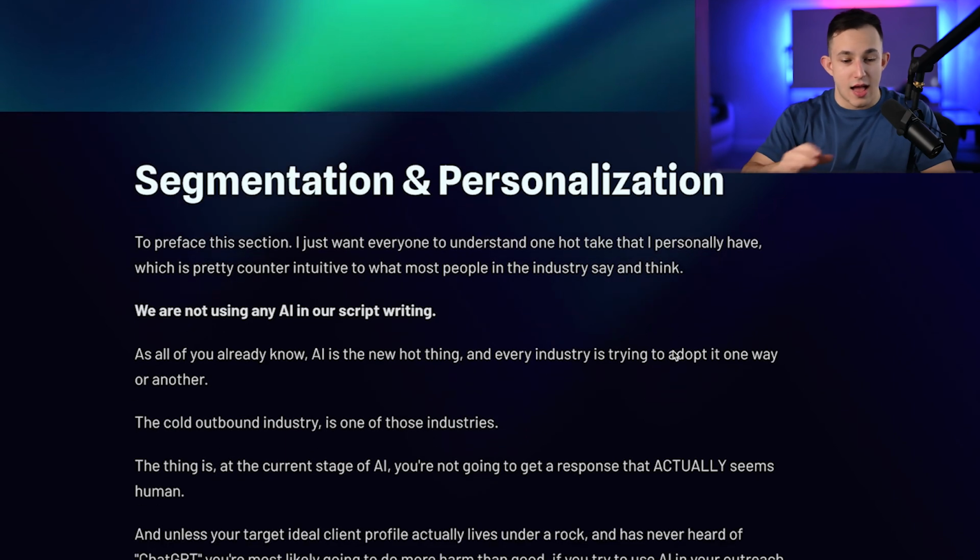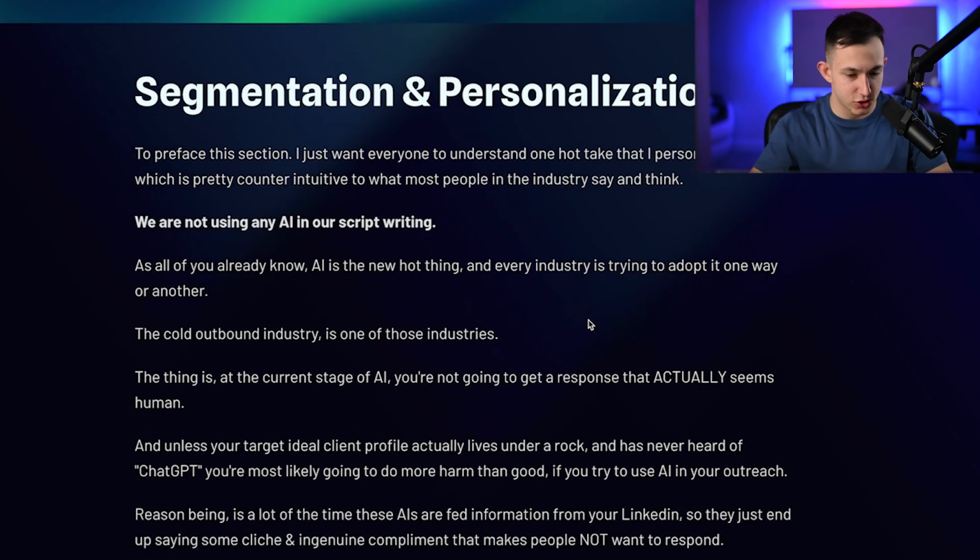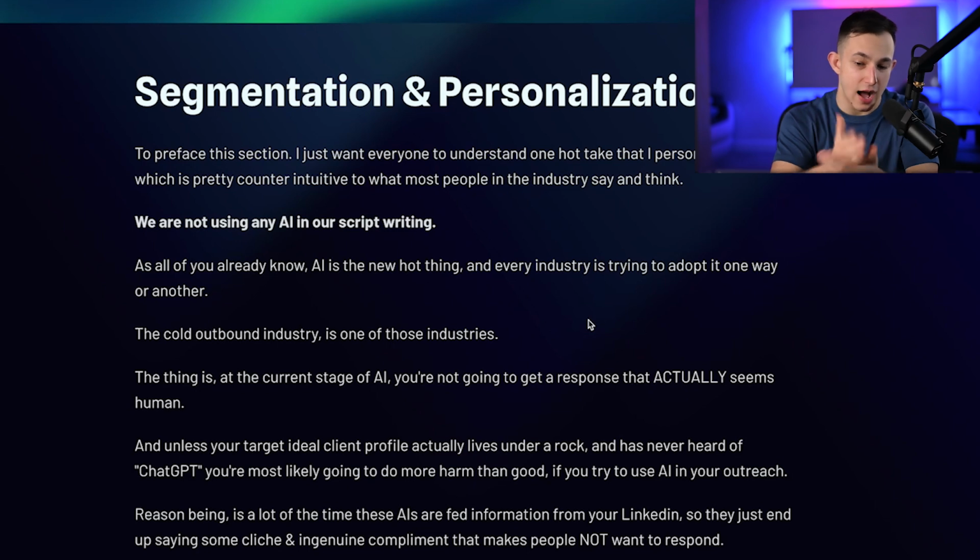Now, as you all already know, AI is the new hot thing. Every single industry is trying to adopt it. They're trying to push AI where AI just doesn't belong, and it's just a matter of hype. That's all it is. AI is hype. The cold outbound industry is definitely one of those industries. And at the current stage of AI, you're not actually going to get a response from it which seems like it's from a human.